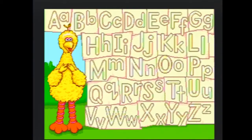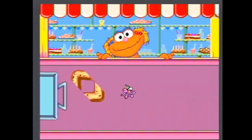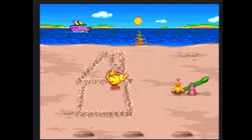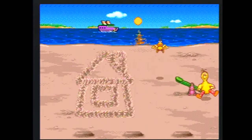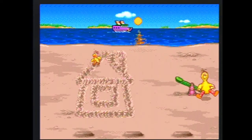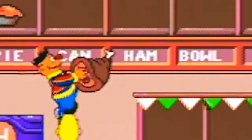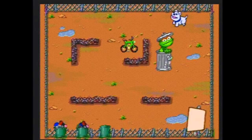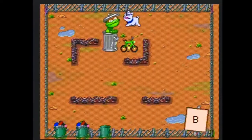Yeah, it's just more mini games. Obviously on the Sega Pico you aren't going to get an intricate long-form game that you can beat. I'd probably guess every Pico game is generally a mini game compilation, and I mean that's okay considering the demographic that it's aiming for. This one has stuff like trace Big Bird's drawing and match words to items. Shout out to Ernie and that ham. Then of course you got Oscar vibing at the dump collecting items. I mean that's fair enough. I know how it be.